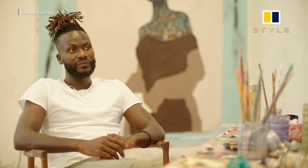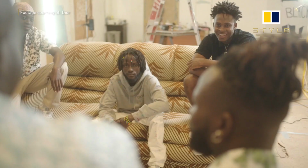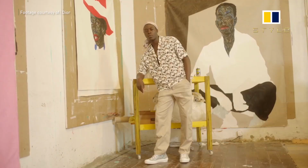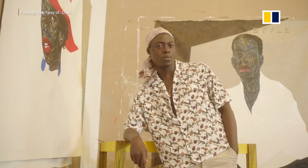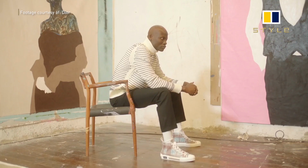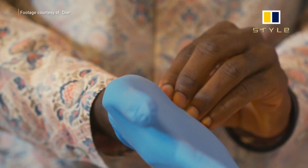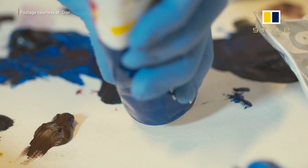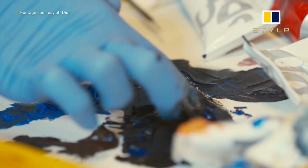The people that I paint vary from friends to family to people that I admire to people that create space for other people to coexist in it. It's a finger painting technique. I just wear my gloves and I have my colors, which will be umber brown and blue, and then I have some yellow and red, and I do magic with it.